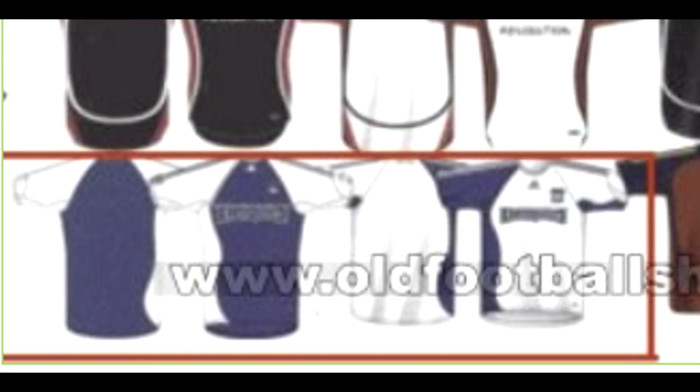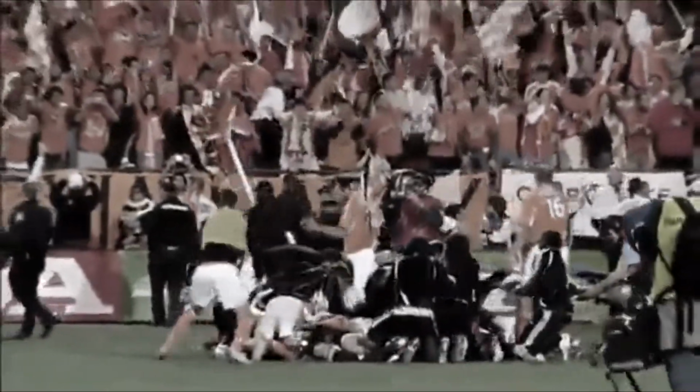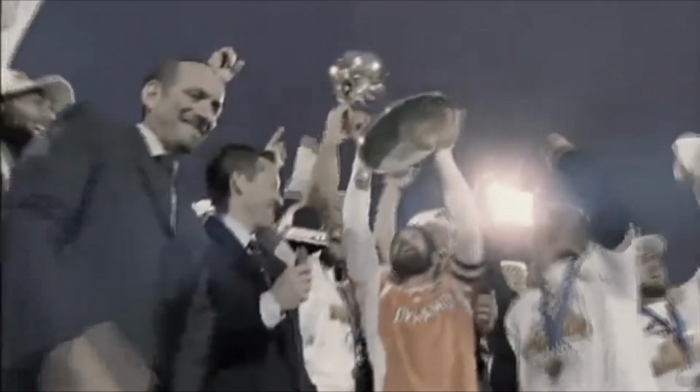Apparently, they were also supposed to get new away jerseys, but I could not find any pictures of those online, so I don't know if they actually existed. Given that it was the Dynamo that eventually won MLS Cup in 2006, who knows? Maybe if they didn't relocate, we would be seeing the Earthquakes wearing this jersey, hoisting the cup.